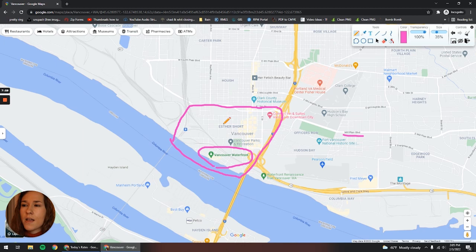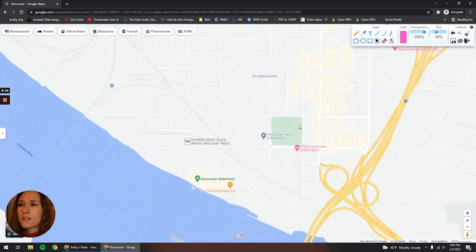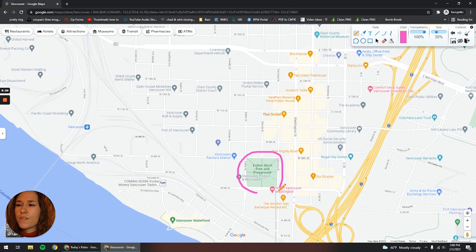Pretty much the only homes that we have in this area would be condos. There's not really single family homes in the downtown. And, you know, commercial buildings, we've got restaurants. Let's zoom in a little bit and see what we can see. We have Esther Short Park, which is kind of like the staple park for Vancouver.